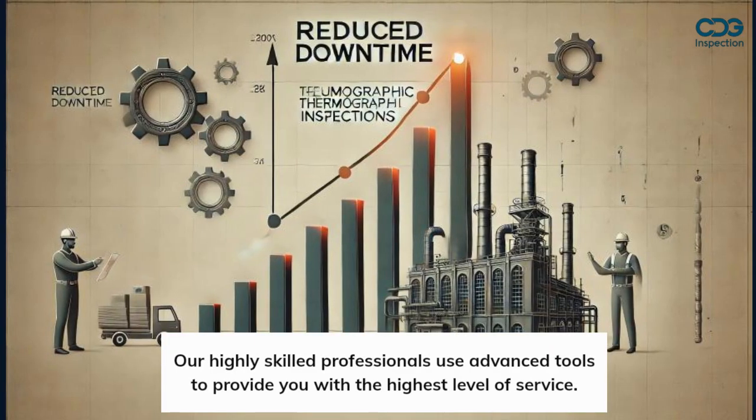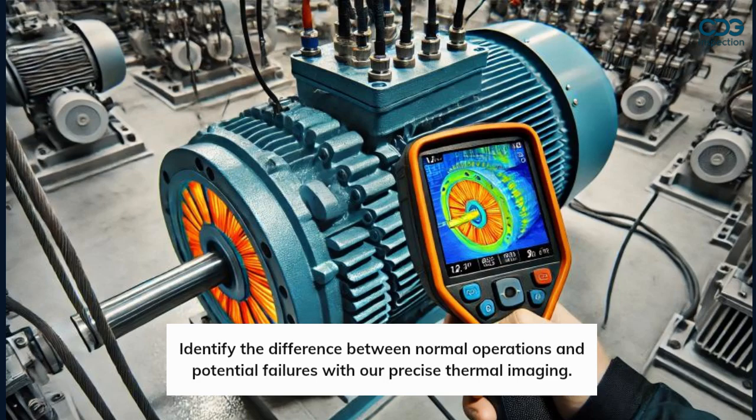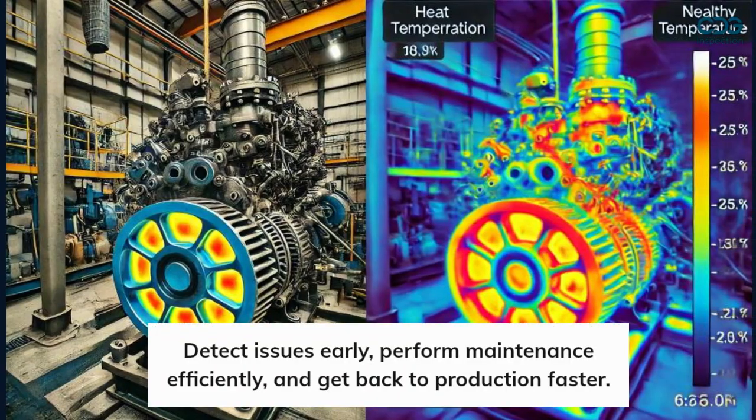Our highly skilled professionals use advanced tools to provide you with the highest level of service. Bearings, motors, pumps, no matter the component, we ensure every detail is inspected thoroughly. Identify the difference between normal operations and potential failures with our precise thermal imaging. Detect issues early, perform maintenance efficiently, and get back to production faster.